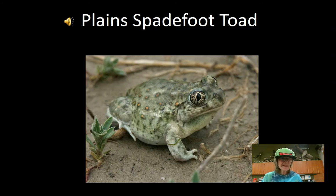Now, what do you think he sounded like? A way to, something else that he would sound like. Like, I think he sounds like somebody snoring. Okay, so I call him the snorer. So when I'm outside and I hear that sound and it sounds like somebody snoring, I know, hey, it's a plains spadefoot toad. So we'll go through these and you see what you think they sound like.